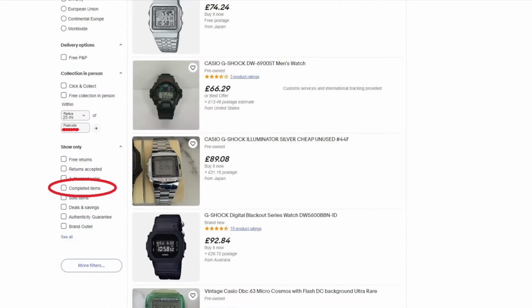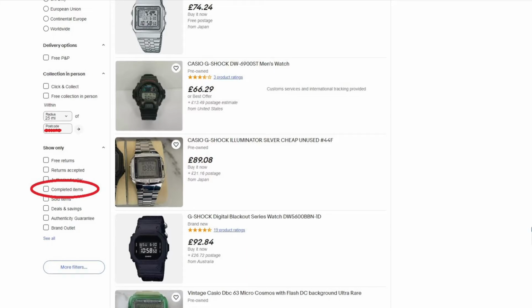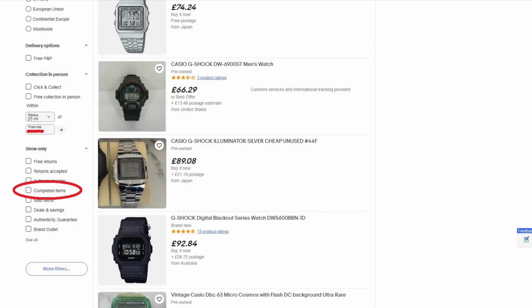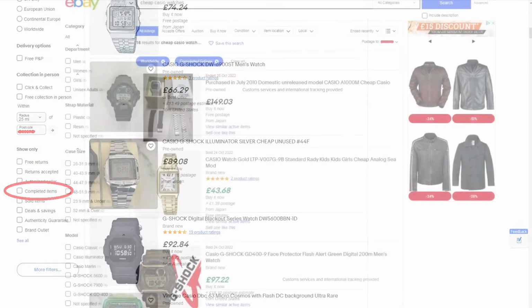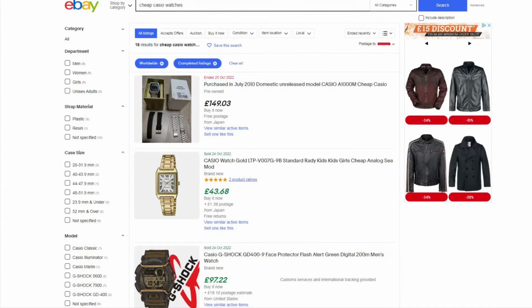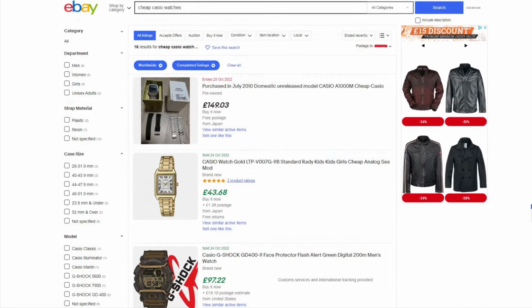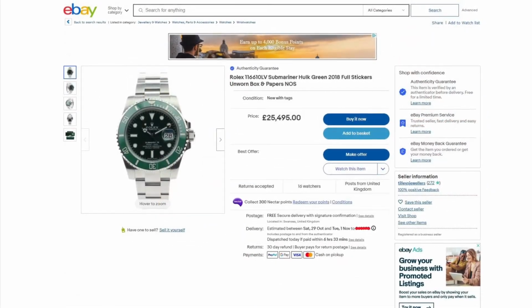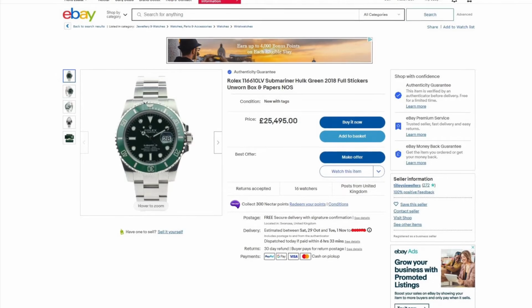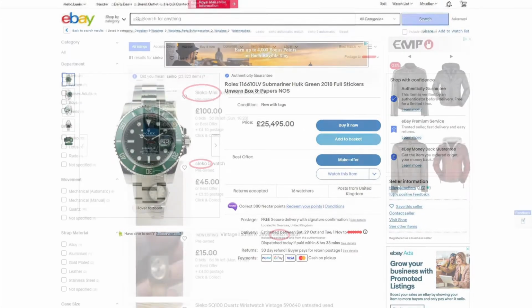Number 3. Check out completed listings. Knowing the going rate is very important. You can search completed listings and see what items have sold for in the past. The final sale price can vary wildly due to the condition, age and other factors, but completed listings are a good indicator of the true value of a watch. The watch dealers, flippers and price gougers will list watches for higher prices, but that doesn't mean that they will ever sell for those prices. Don't be fooled.